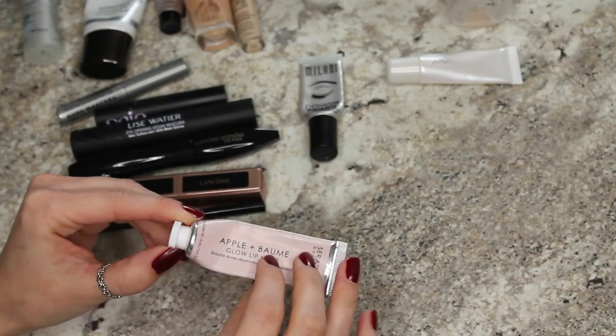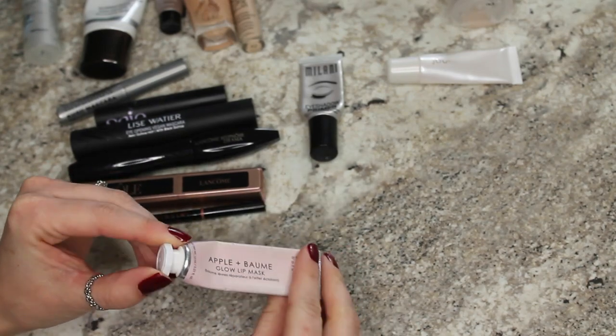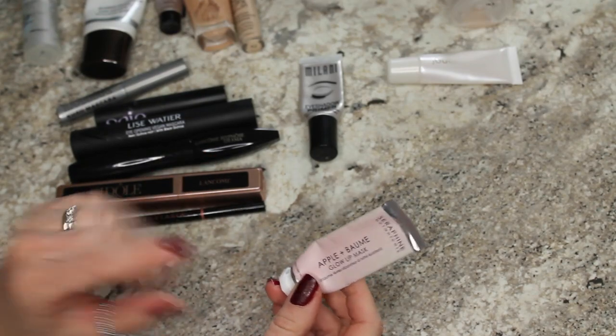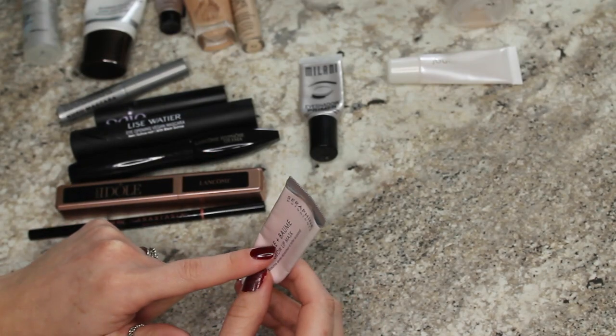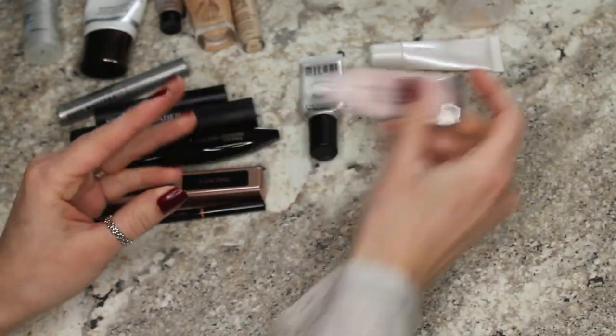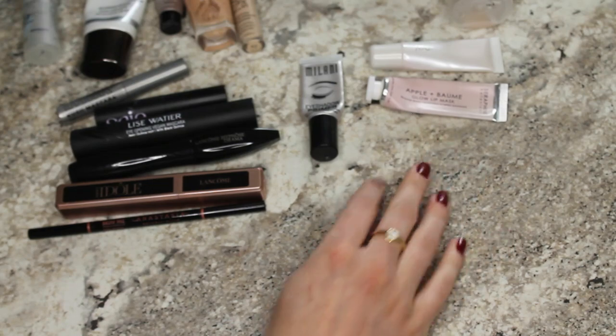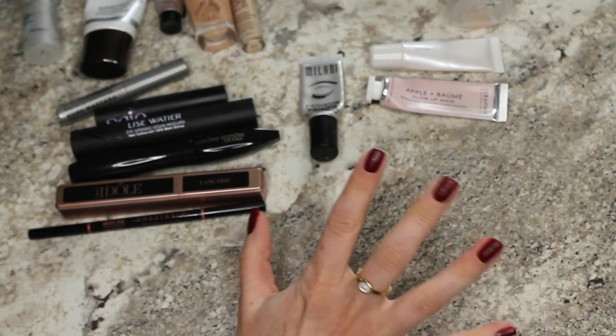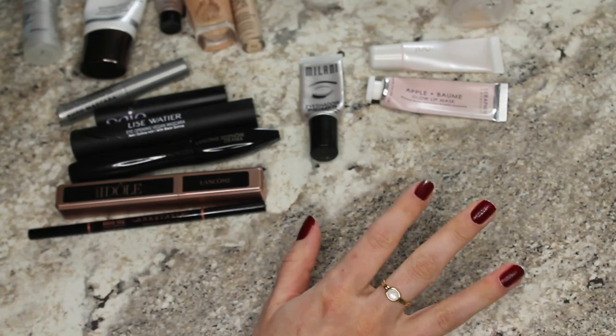I got it in BoxyCharm, but let me see. This retails for $32.50 Canadian, which, that's a lot for a lip product, and this one retails for $29 Canadian. So both pretty expensive for lip masks, but I don't mind spending the money on a nighttime lip mask if they do their job well.